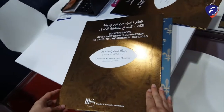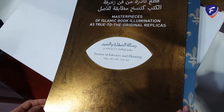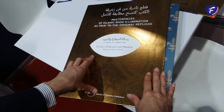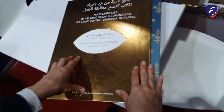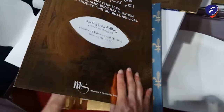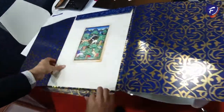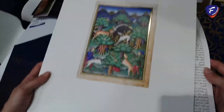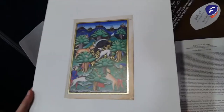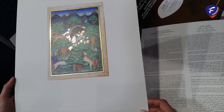This single leaf is part of our collection of 20 single leaves of Islamic book illumination, but that one is exceptional because this is the only single leaf that comes from a European manuscript, which was not written in Islamic countries, but it has strong influences from the Islamic countries. This single leaf is from the Italian author La Sforza. The original comes from Milan from the 15th century, from 1459.